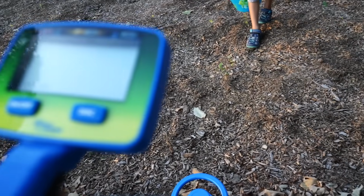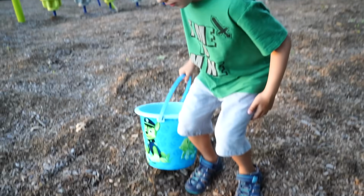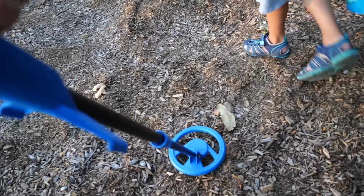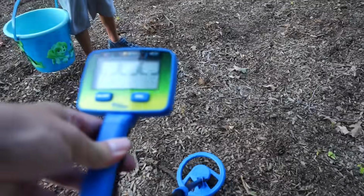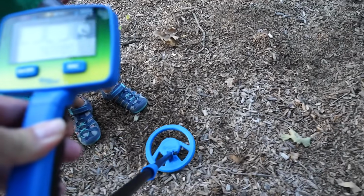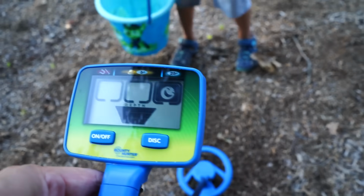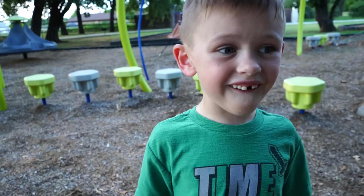Okay. I found something. Oh, it's just that bolt. Okay, false positive, huh? Okay, here we go, Stormers. Oh, whoa. Right here. I'm standing on top of you. Stormers, we got a hit. Evan, right there. Oh, Evan, we forgot our shovel. Uh-oh.